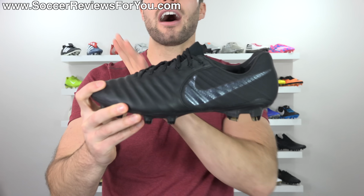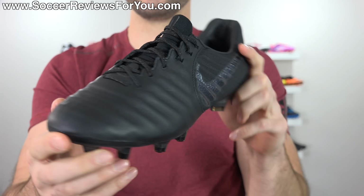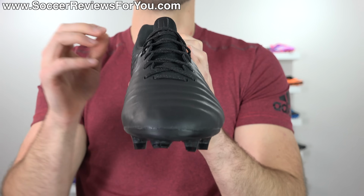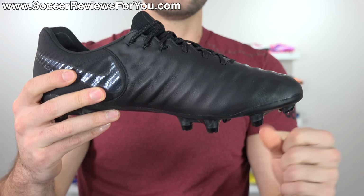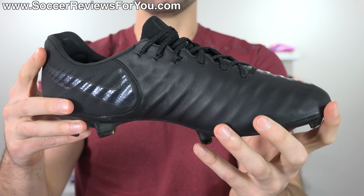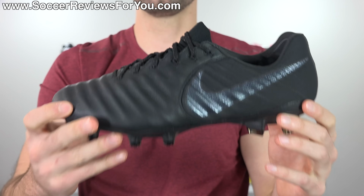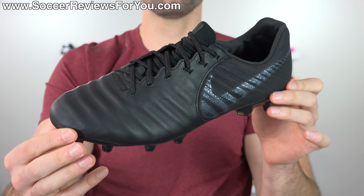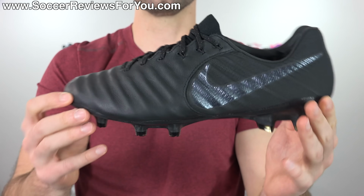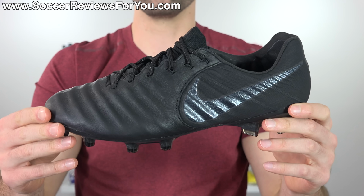It is the most high-tech leather boot on the market right now, and I would argue the very best one as well in regards to just outright performance. You get the softness, you get the touch, you get the comfort of a premium leather upper, but you don't lose out on the responsiveness, you don't lose out on lockdown, you don't lose out on a super lightweight feel. By the way, no weight difference at all between the calfskin and the kangaroo leather version of the Legend 7 Elite. Literally no weight difference whatsoever.